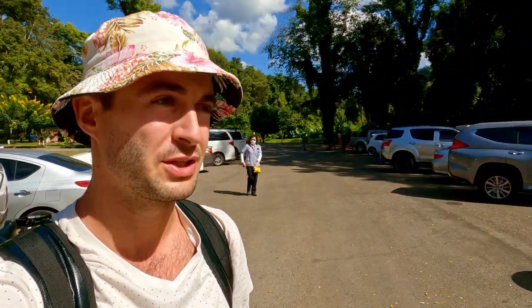All right, we are in the parking lot for Nam Tok Bua Tong, which is the sticky waterfall.